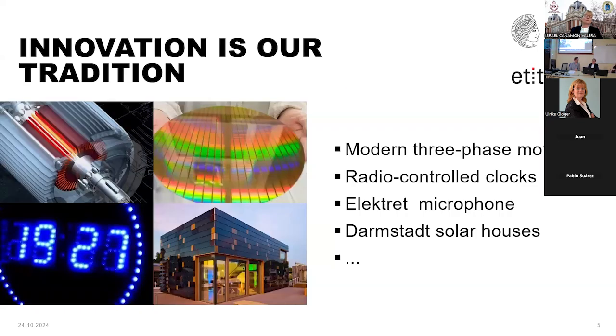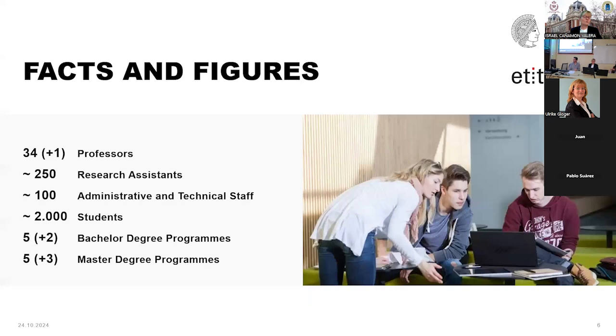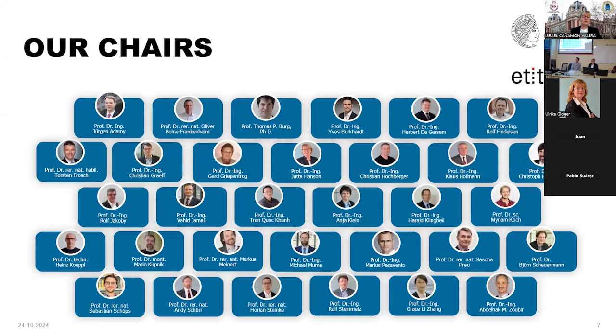Yes, so coming from our tradition, we know that we have to do lots of innovation, like modern three-phase motors, radio-controlled clocks, electric microphones, and Darmstadt solar houses, and that's what we are famous for, and we have lots of professors who invented those things. In our department, we have more than 34 professors, 250 research assistants, 100 academic staff members, more than 2,000 students, and we have 5 bachelor degree programs and 5 master degree programs. I will explain that later on.